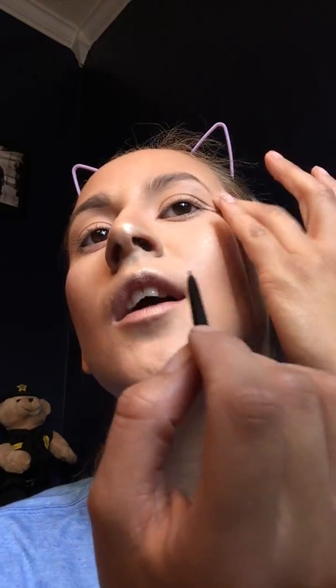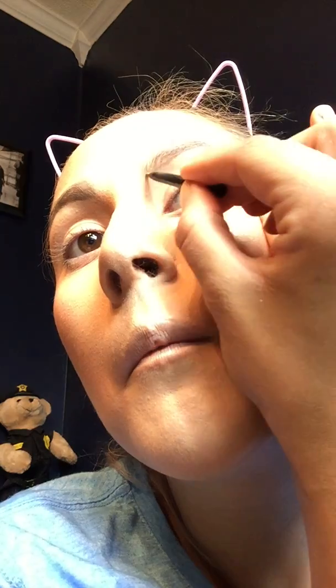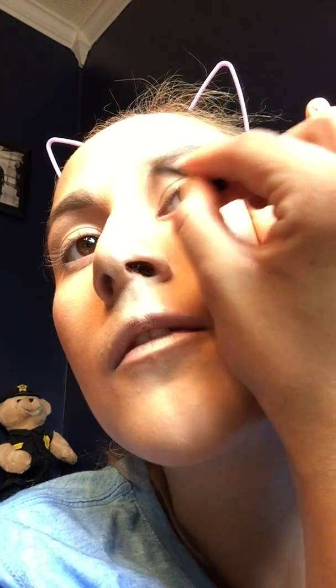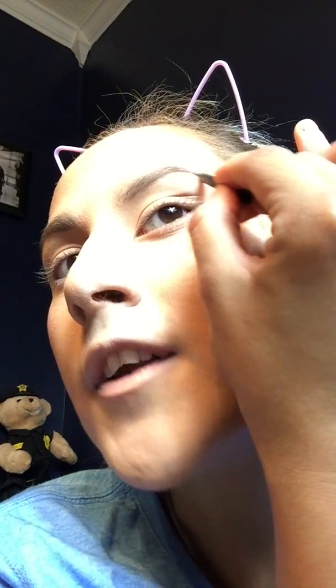Now, the tail's not really cut off on this side. Watch how difficult this is going to be. First of all, she doesn't brush in the direction I need her to. If you know me and you know my brow story, thanks for sticking around. No, I'm kidding. It's been quite a challenge for me to get my brows looking exactly the way I want them to.